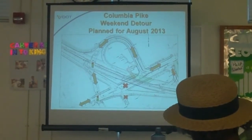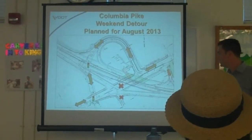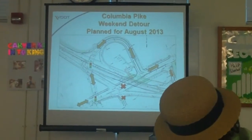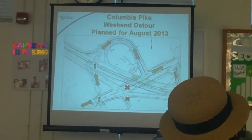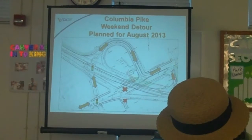The only thing with this X right here, we closed South Queen Street for outbound traffic. Any traffic that's coming down eastbound Columbia Pike is allowed to go right onto Queen, but no one's actually allowed to come out of Queen during the detour. It's the same as it was in November, so you basically have to go to Queen Street there.